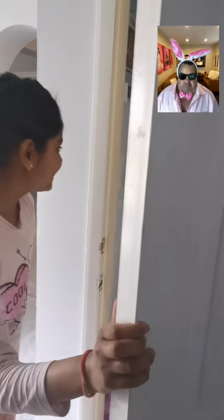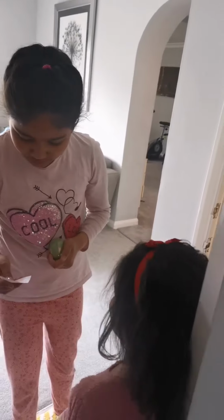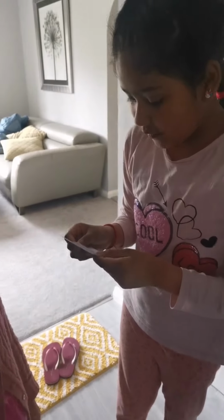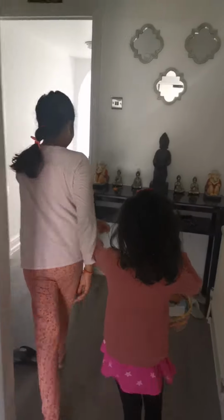Found it! There's a clue as well for the next one. Look for me where you enter the house and rest. Found the egg, look! Okay, let's put it in the basket. Look for me where you enter the house and rest. Rest. So... Oh, the bedroom!